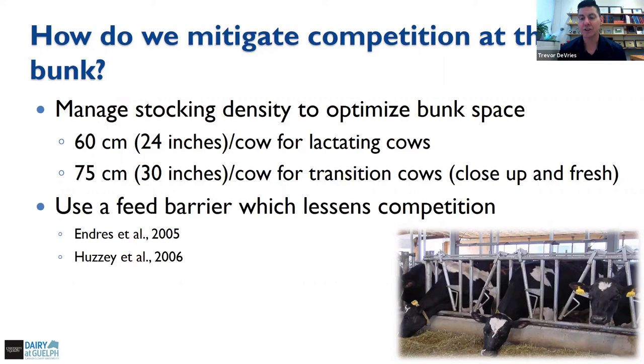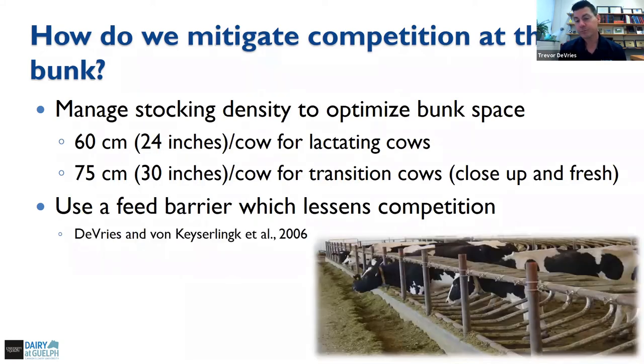And that's one of the challenges too, is that with headlocks that are traditionally spaced at say 24 inches and cows being wider than that, we end up with some inefficiency in space usage at the bunk as well. And for that reason, we've seen within the industry a movement towards wider headlocks, ones that are anywhere in and around the 27, 28 inch range to better accommodate the space of the cow and allow for better bunk occupancy than those traditional smaller headlocks.